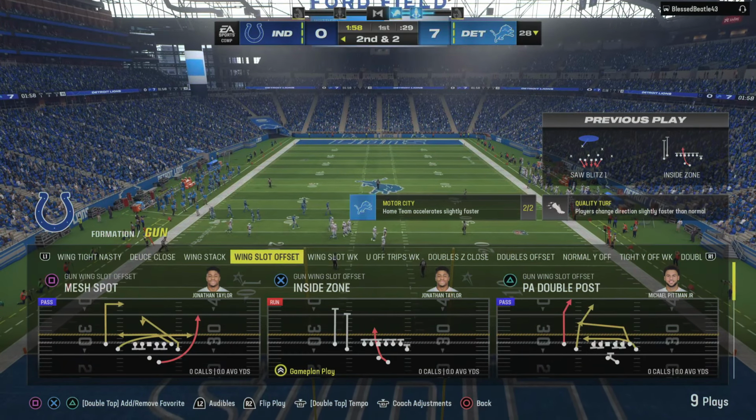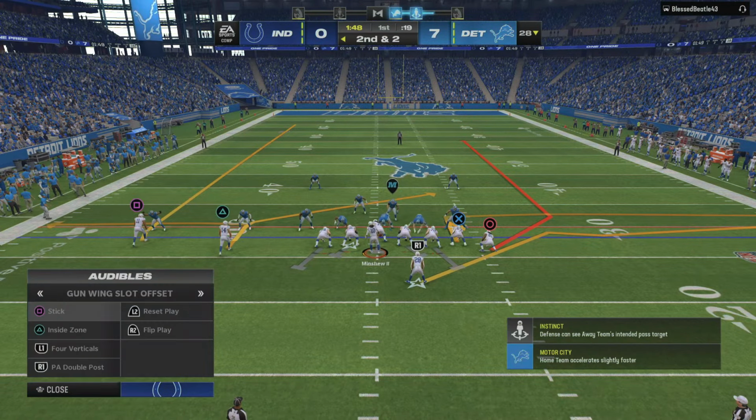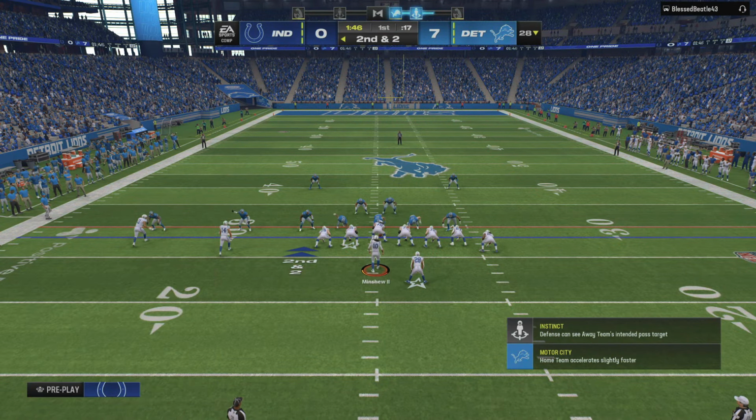A nice run here early on. It doesn't take a great play caller to realize you want to establish a guy of his caliber who runs like this early, because it'll pay dividends as the game progresses.